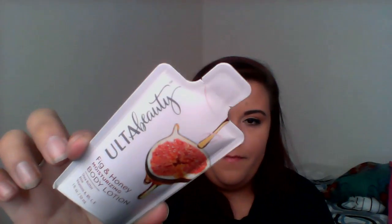And then this two-pack of Hask Macadamia Oil Moisturizing Shampoo and Conditioner, which I'm super excited to try out because I've been looking at that brand. And then they sent me an additional sample, which is the Ulta Beauty Moisturizing Body Lotion in Fig and Honey, which I've tried before and I wasn't a fan, but apparently they reformulated them, so I'll try it out. Sorry if you guys hear that. I live pretty close to my fire station, and California's on fire right now, so it goes off a lot.